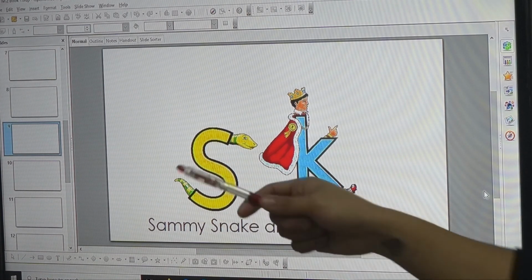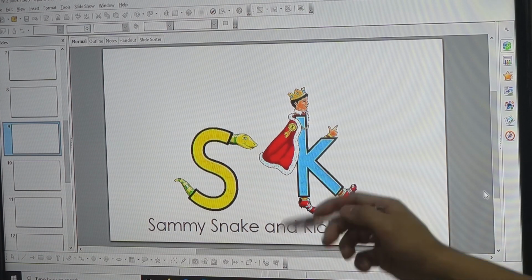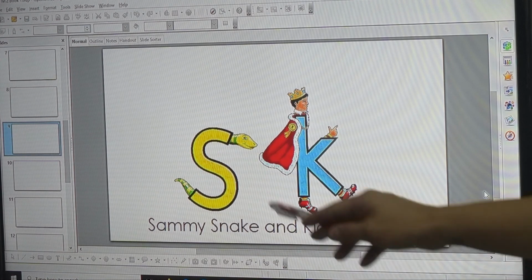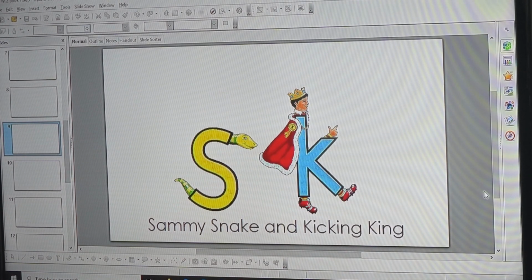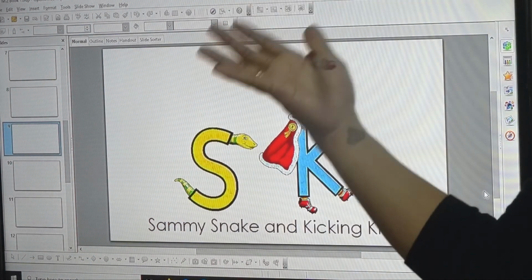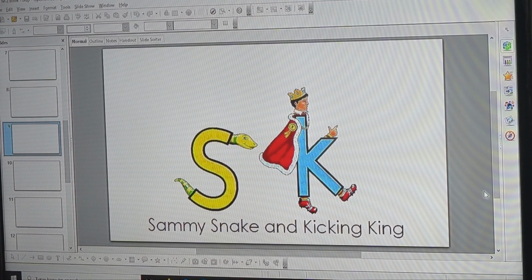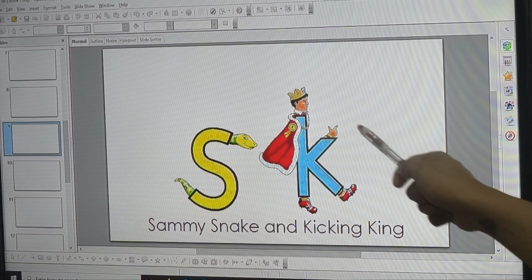And then Sammy Snake said, yes, we used the scooter to go to a very hot place. And the Kicking King said, I don't want to go to a hot, scorching place. I want to go somewhere cold. And then Sammy Snake said, you want to go somewhere cold? I think we can go up the mountain where there is snow. And then Kicking King said, yes, good idea. I want to go up the mountain where there is snow so that I can ski.